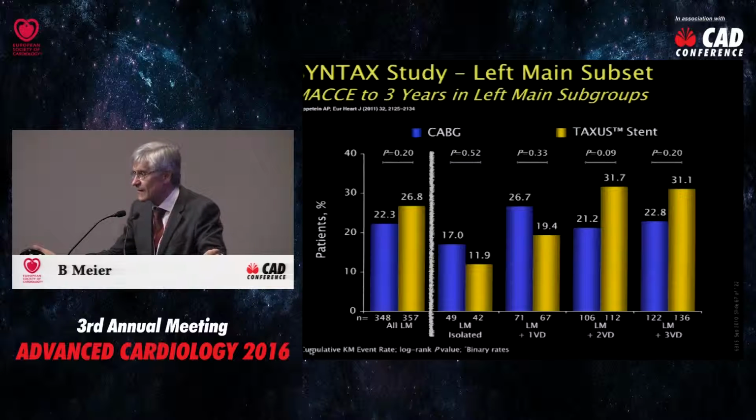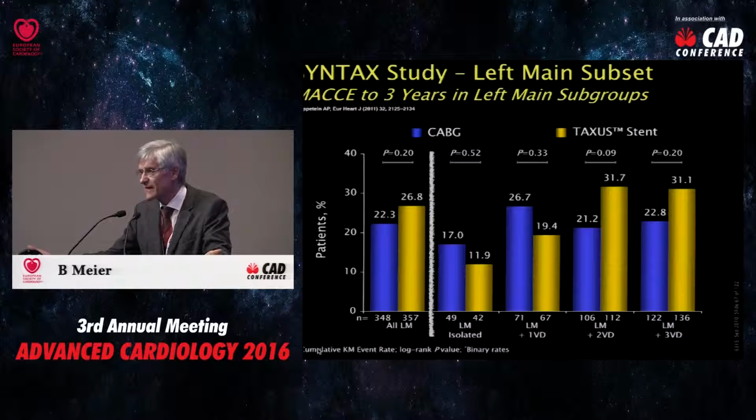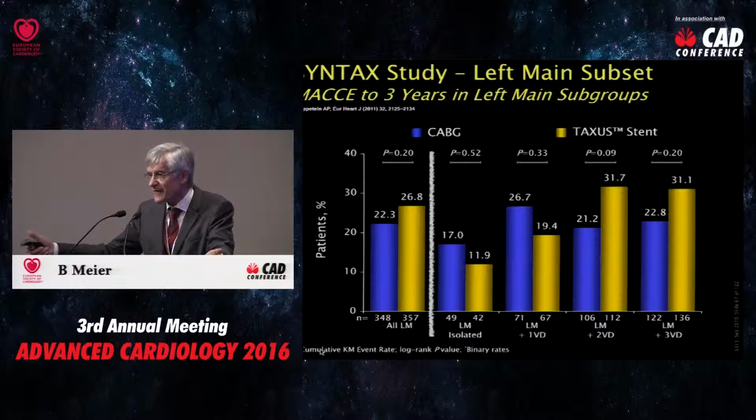For instance, in Bern, we never participated in the SYNTAX trial because when I saw the protocol, I said I would never do PCI on the patients that are included here for randomization, so I'm not going to participate because I would be forced to do PCI on patients I would never do in real life. And this turned out to be true. The high-risk part, which I refused to take part with, actually turned out to be a bad choice.